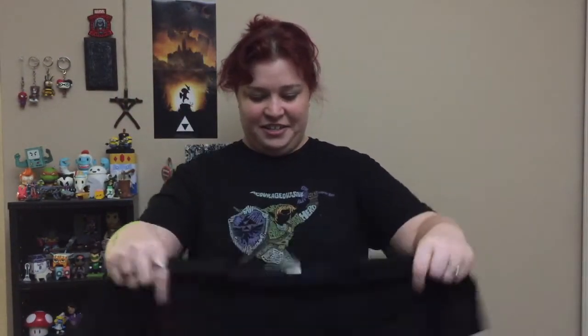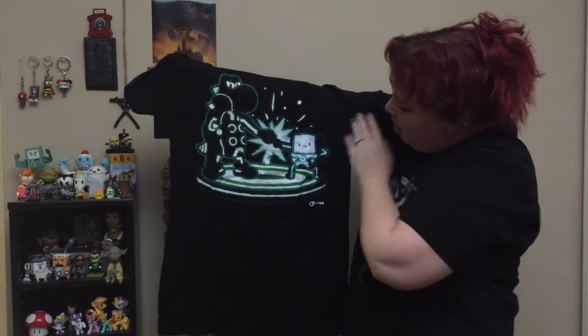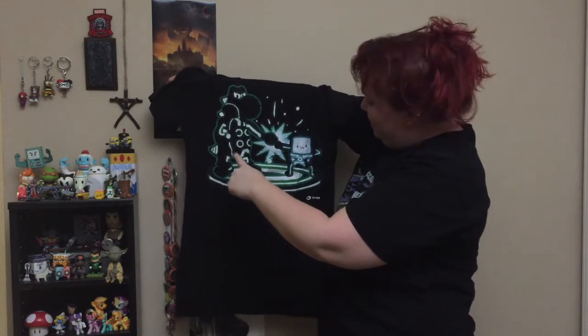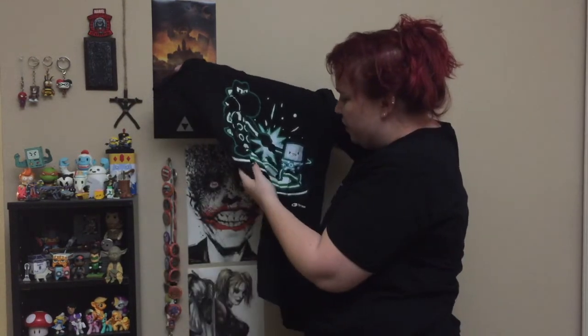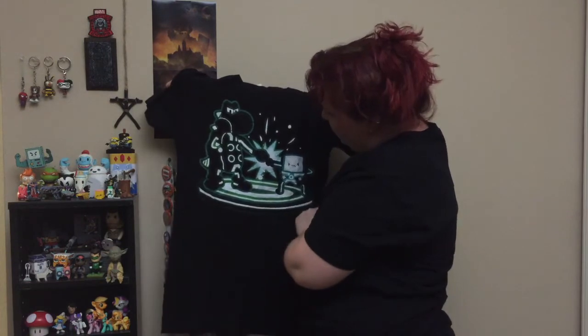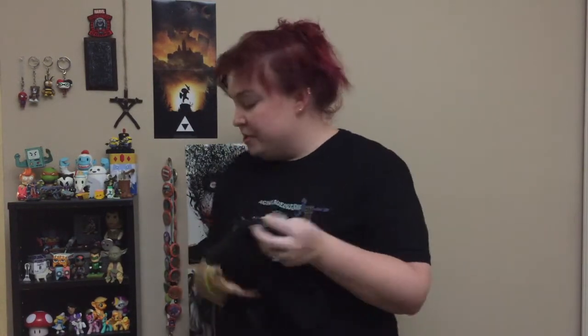All right, next thing we have is the t-shirt. Let's take a look. Oh my god, that is so cool. So it's Yoshi and BMO Tronified. It looks like it would glow in the dark. I don't know if it does, but it looks like it would. Wouldn't that be awesome? I like that. Sweet! Alright! So far we're doing pretty good with this box.